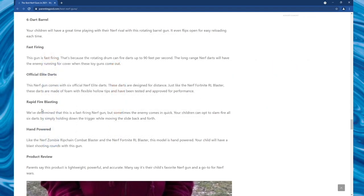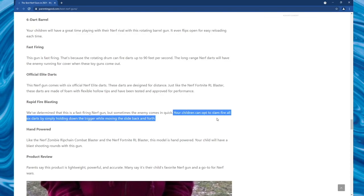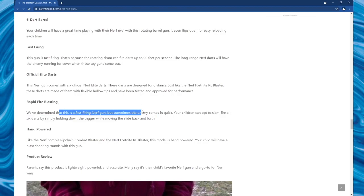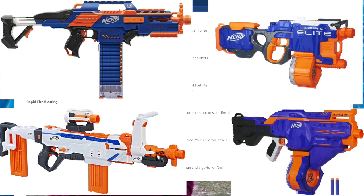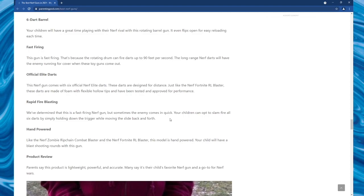Rapid Fire Blaster. We've determined that this is the fastest firing Nerf gun, but sometimes the enemy comes in quick. Your children can opt to slam fire all 6 darts by simply holding down the trigger while moving the slide back and forth. Yeah, this last part is correct. No, this is not the fastest firing Nerf gun, not by a long shot. Something like a Rapid Strike or Hyperfire, or a Regulator or an Infinus, those will all be better and a lot easier to fire fast, and they have more capacity because 6 darts are going to run out really quick.